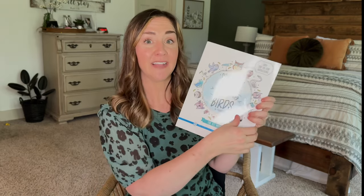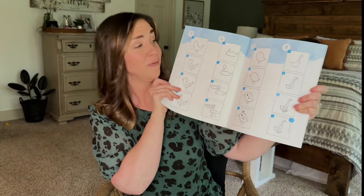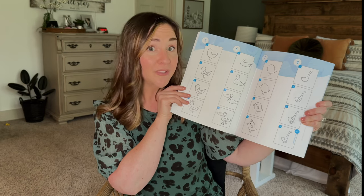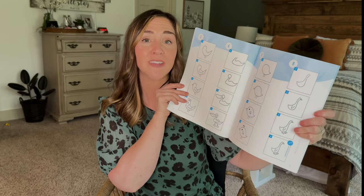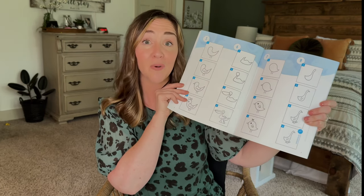I have one in particular that really loves to do things like this where it shows you step by step how to draw something. So I really think this is gonna be so fun for them. They can do this during morning time. Maybe as we do science and I'm talking to them about the birds, they can be drawing them, or sometimes they like to do stuff like this as I read the Bible and things like that.